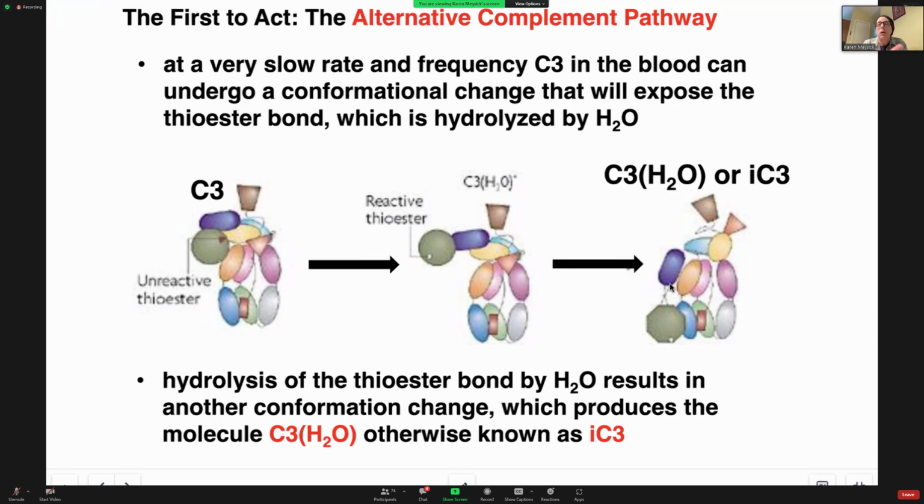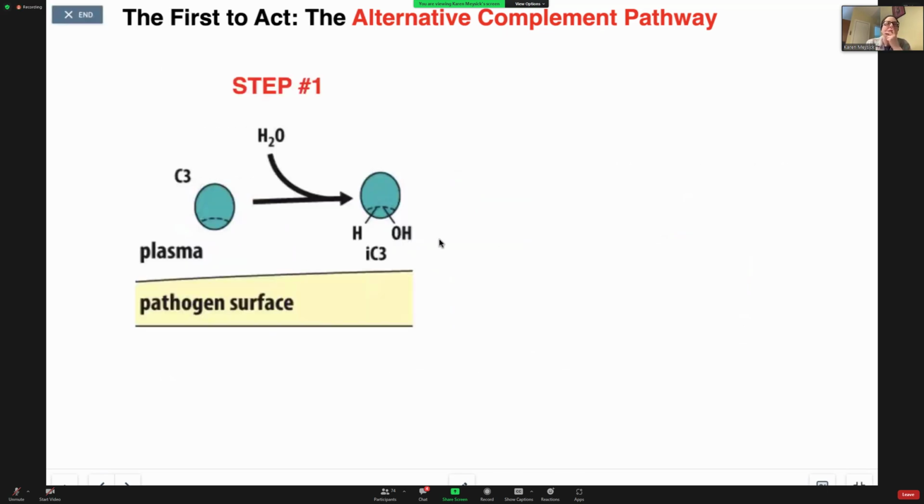So what does this molecule do? Well, here we go with the steps. This first step is what I just talked about. And as you're going through complement, a great way to study is to go through the steps. All right. So step one, there's our C3. It's in our blood. There's plasma there. Let's say there's a pathogen in our body. There's C3 from our blood.